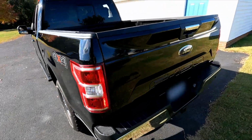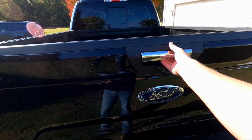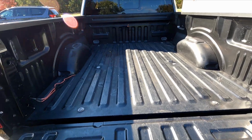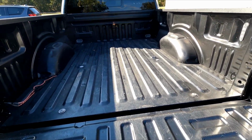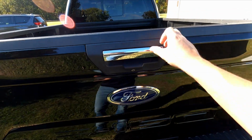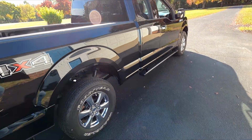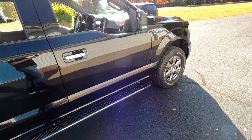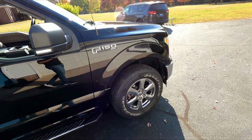Even the bed, it doesn't have a bed liner in it, and even that has some scratches, but it's not beat up or anything. Passenger side's in nice shape. No curb rash or anything on the wheels.